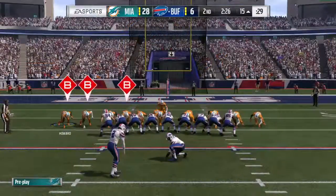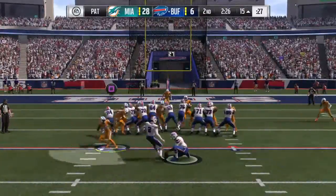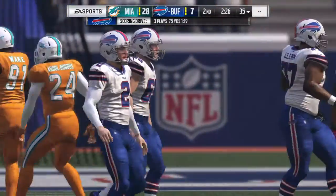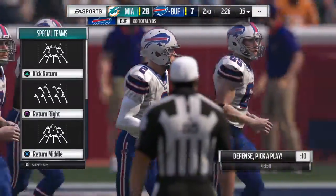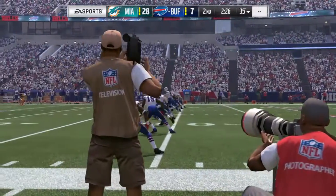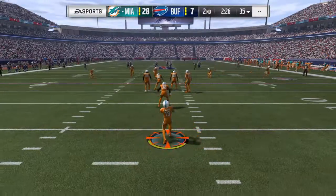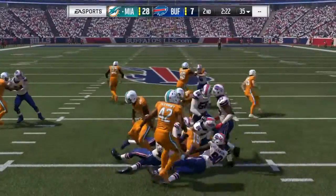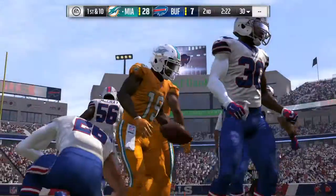Dan Carpenter now for the extra point. He's got it to bring it back to 28-7 now. So a 75-yard scoring drive on just 3 plays. And it culminates in a Bills touchdown. This is taken at his 4. And a nice return sets him up pretty good here at the 30-yard line.